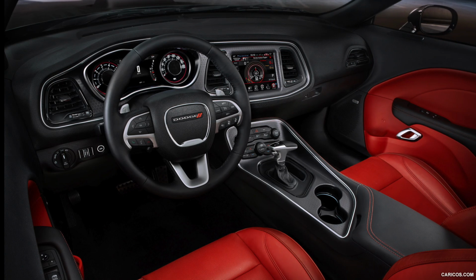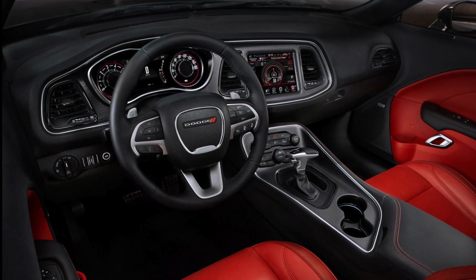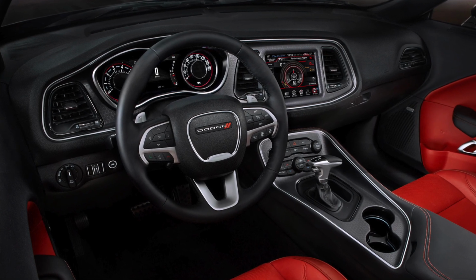The updated steering wheel and new Dodge logo came in 2015. Really a huge fan of this. I'm super jealous of you guys that have the steering wheel because it actually looks really badass and the logo is the perfect Dodge logo in my opinion.